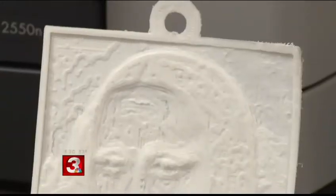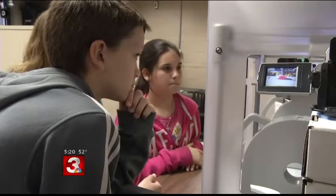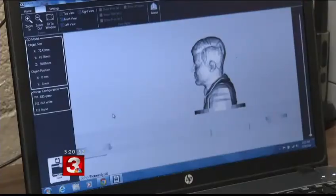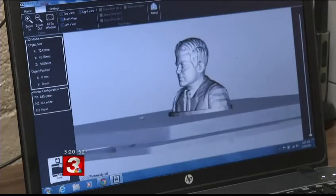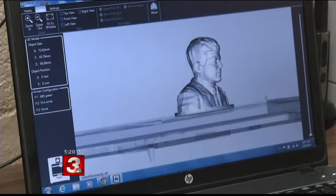In this case, we could take something they create on a flat piece of paper, recreate it three-dimensional, and so they have a better concept of 3D. And it's something that will really affect their education. This is a smaller model printer, currently creating a model of President Kennedy from this computer image. 3D printing is being credited for advances in healthcare, robotics, and engineering.